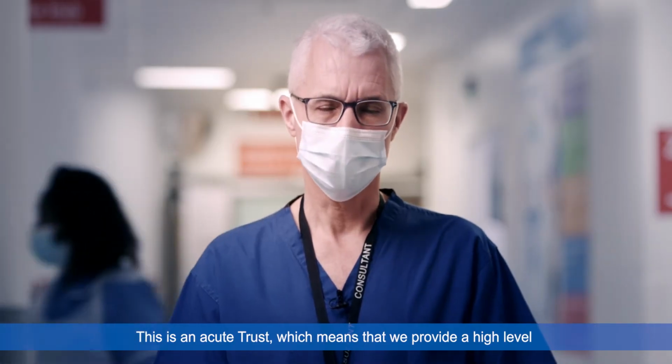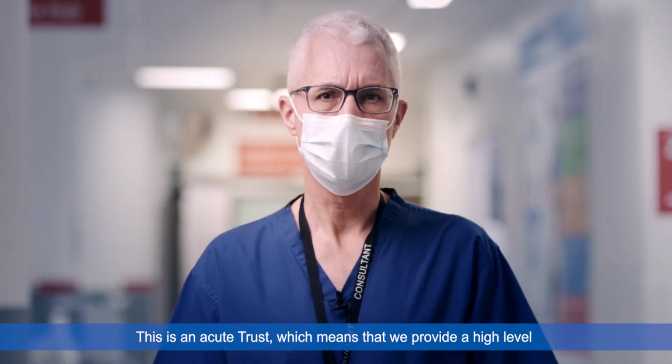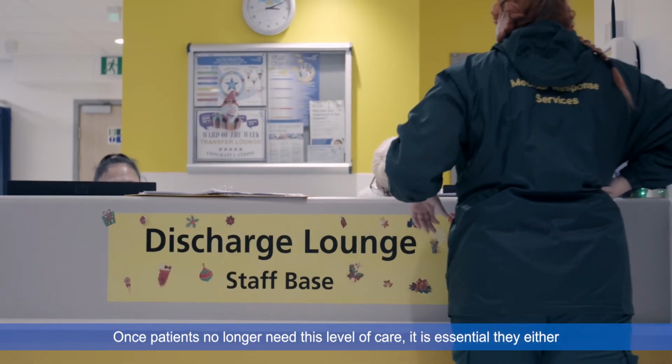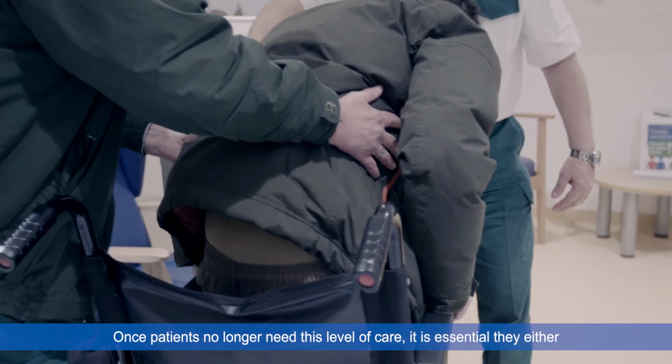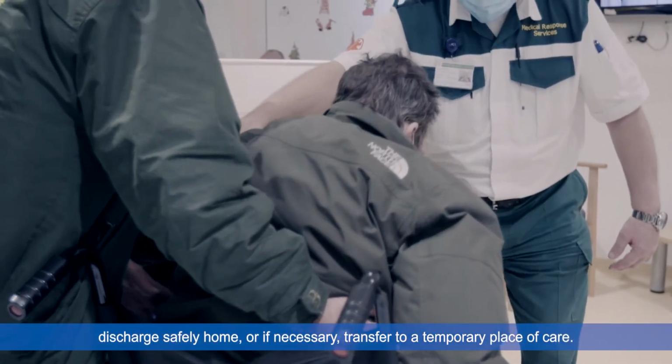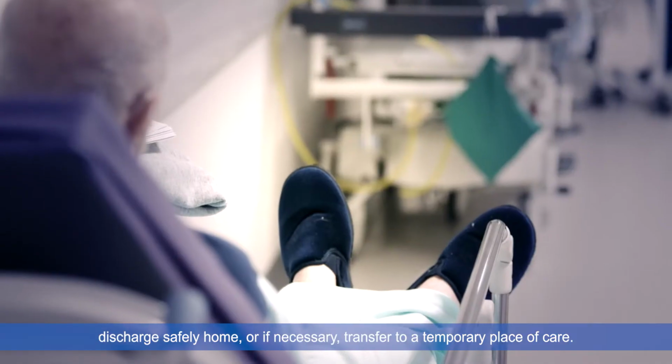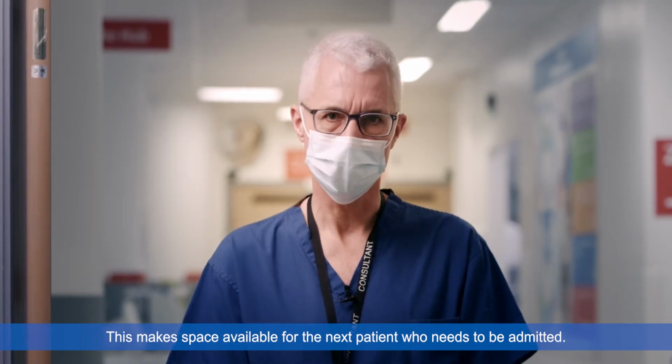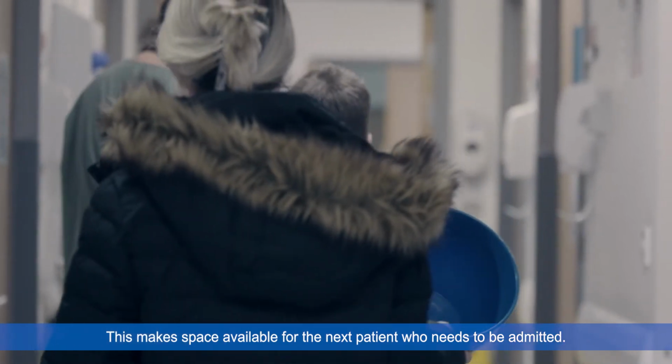This is an acute trust, which means that we provide a high level of medical care for those patients who need it most. Once patients no longer need this level of care, it is essential they are either discharged safely home or, if necessary, transferred to a temporary place of care. This makes space available for the next patient who needs to be admitted.